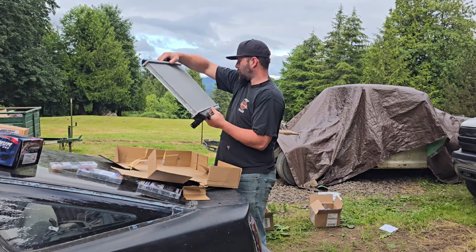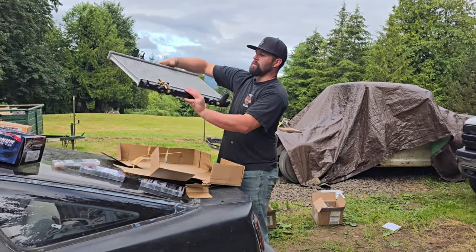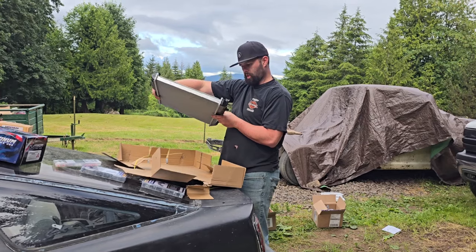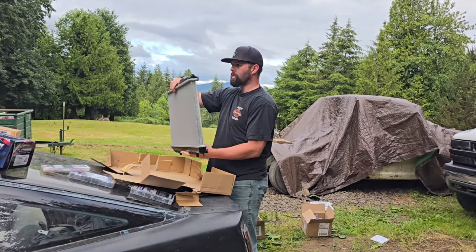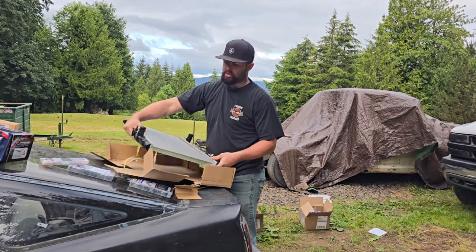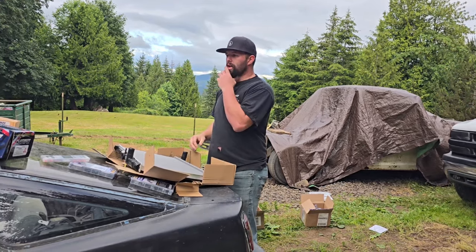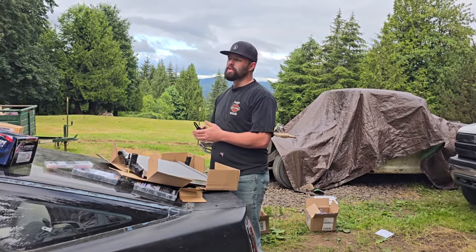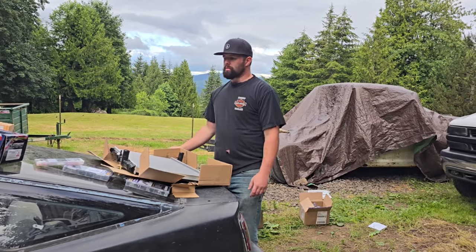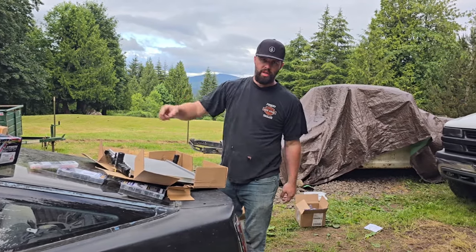Got a couple little dings in the cooling fins, but hopefully no leaks. Hopefully it's all in good shape. And this should be skinny enough to fit a clutch fan on this thing. I thought I ordered a fan shroud. Maybe I'm still waiting on that. I don't know. So, let's get to work putting this stuff on the car.